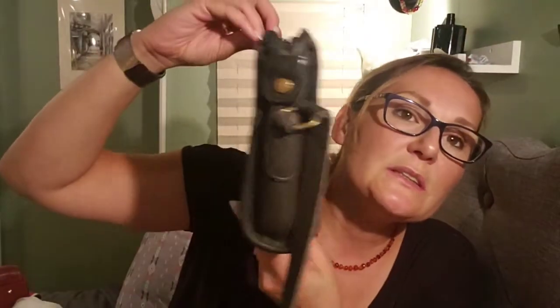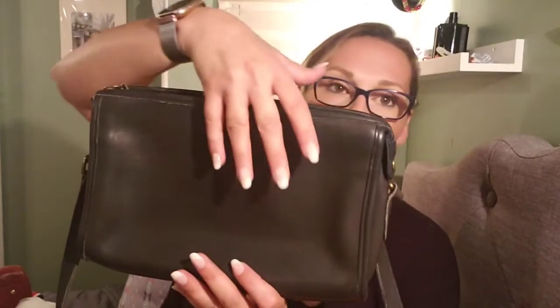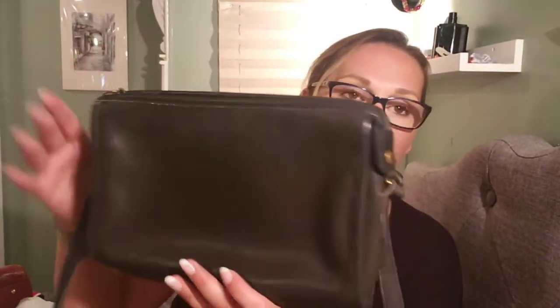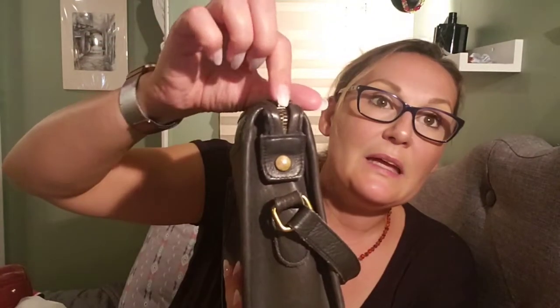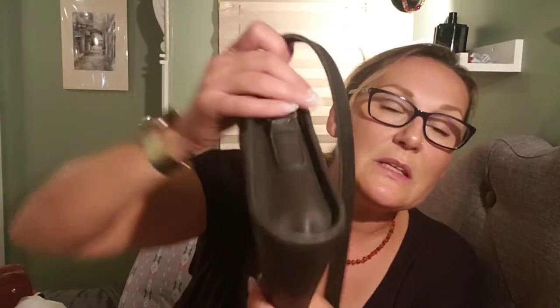I did condition this as well. If you feel like this black has faded some, black shoe polish will totally take care of that. I just don't have any. It snaps here. It snaps back down. Same on this side. And everything is in good condition.